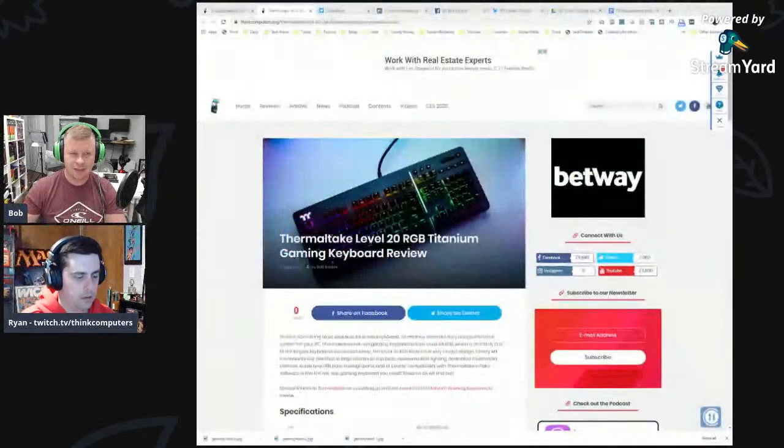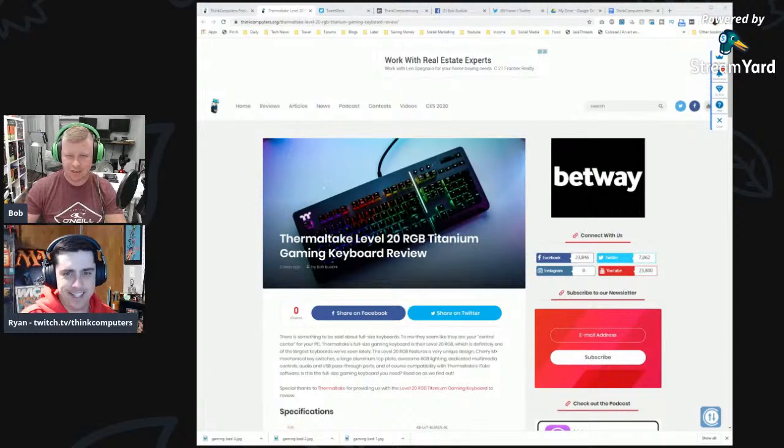And the first thing we'll talk about is still sitting in front of me. I'm actually using it currently. It is the Thermaltake Level 20 RGB titanium gaming keyboard. The titanium is just the top plate color. They have a black one, and this one's called titanium. This is their full-size gaming keyboard.